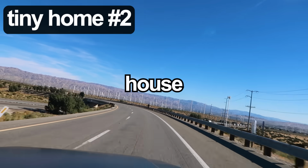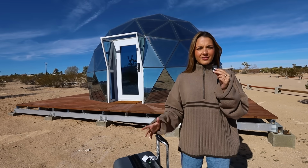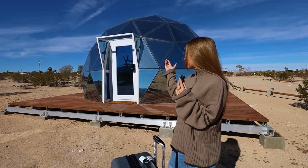So I crawled out of bed and flew all the way to New Mexico for the next tiny house. I'm here. I haven't seen anyone in like 3 days. This tiny house is literally in the middle of the desert. So I've actually been to the world's largest glass house, and now I'm at the world's smallest. I swear I don't have a weird obsession with glass houses.